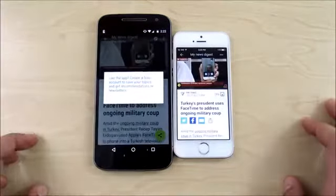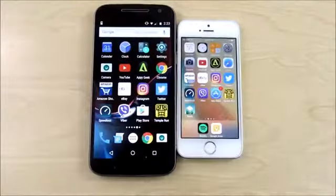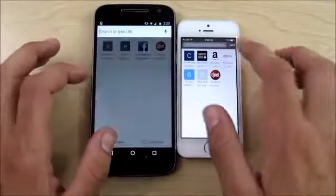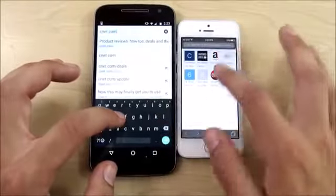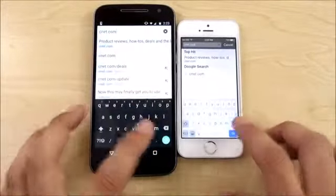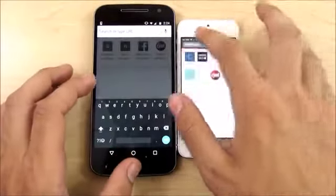Let's go into an article. And you can see the 5S loaded the article just a bit quicker there. So let's head into the respective browsers. Let's go into Chrome and Safari and see which one loads websites quicker on the same Wi-Fi network. So let me go to cnet.com here on the Moto G4 and cnet.com here on the iPhone 5S, and let's hit go. And oh, that wasn't fair. I just tapped the period on the Moto G4.